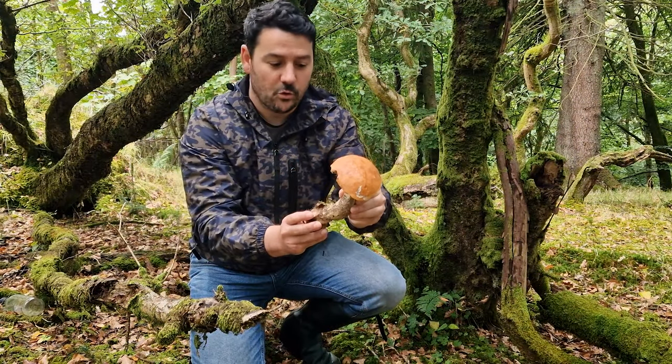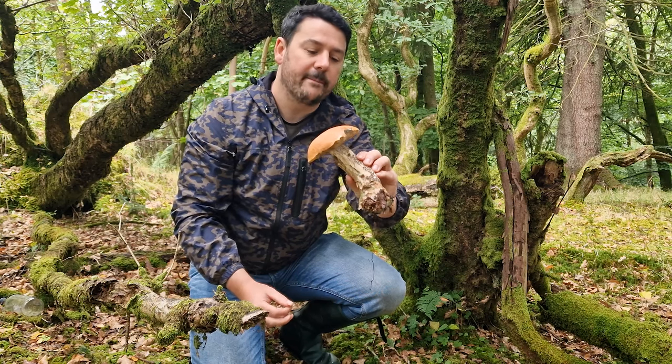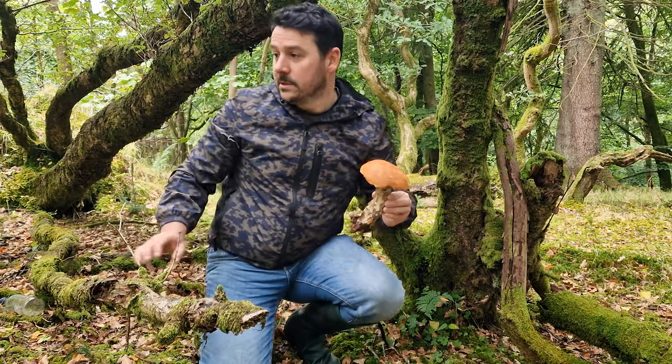I've already got a few of these at home, so this one has been eaten a wee bit, but it's salvageable. We can definitely do something with that. Yeah, orange birch billet. There'll be a few more about, hopefully, maybe in better condition.